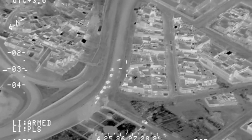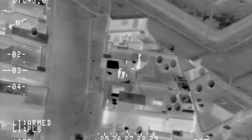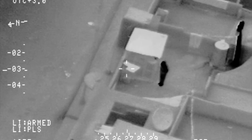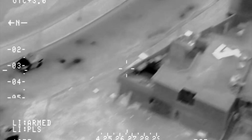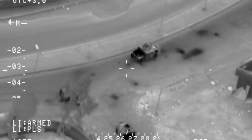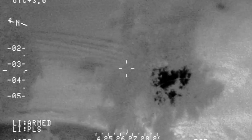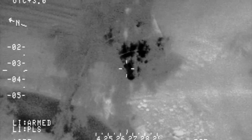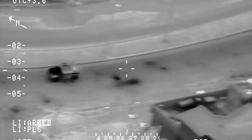A couple more guys out on a roof down the block from us. Zero 1:18 in the morning. And we're pretty much loaded up and ready to roll at this point. So we were on target site approximately an hour and 10 minutes, give or take. And we're rolling out.